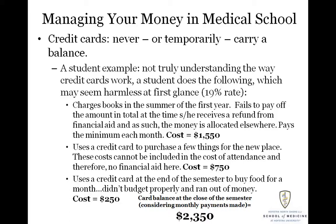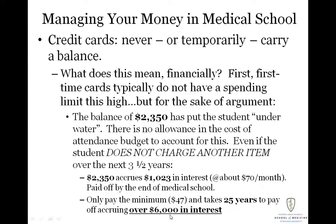So the student pays the minimum each month, but this costs about $1,550. The student also uses a credit card to purchase a few things for his or her new place. So these costs, as I mentioned before, cannot be included in the student's cost of attendance, so there's no financial aid here. And then at the end of the semester, the student uses the credit card to buy food. He or she didn't budget properly, which we've talked about in our other module. So this costs about $250. So the credit card balance at the close of the semester is $2,350.